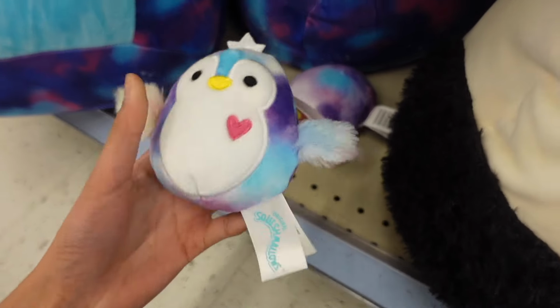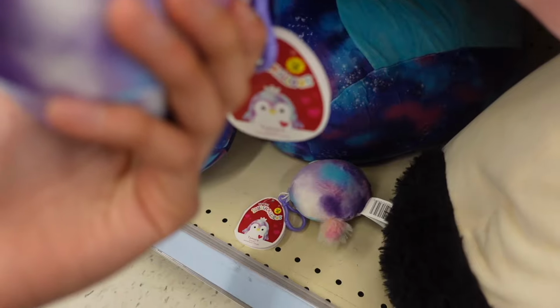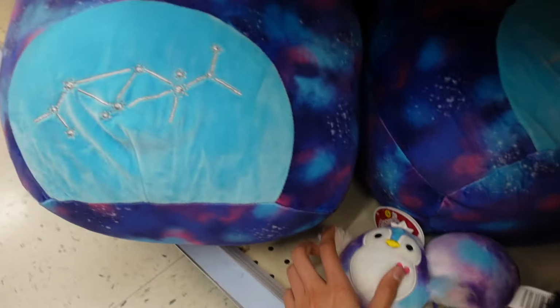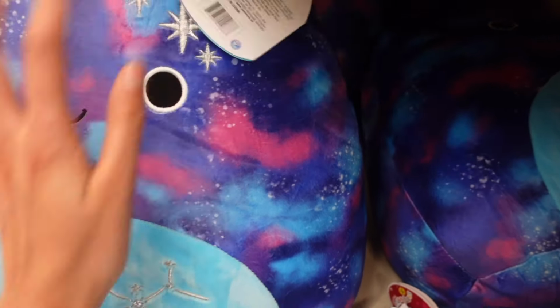They also have some of the older squads. So they have this little bird. I think this is Tamara. Yes, Tamara. And they have the alien who is Piaxa.